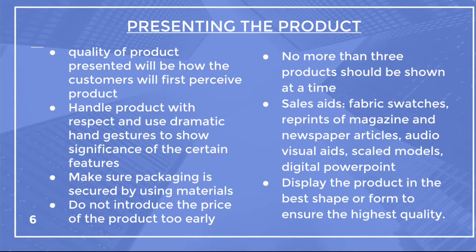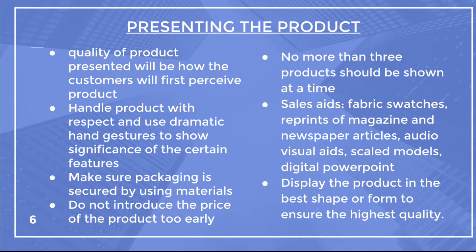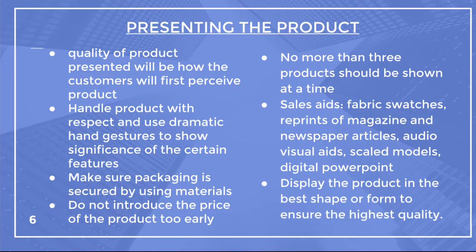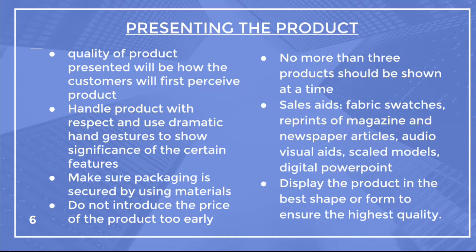It's also important on presenting your product, because you want to show the customers the best features of it. So if you're, say, presenting a product at a booth, you want to have an audio light bulb that has no damages on the product, so it just makes it have a more cleaner feel and it's more appealing to the eye. The image of the quality presented will be how the customers will first perceive the product.